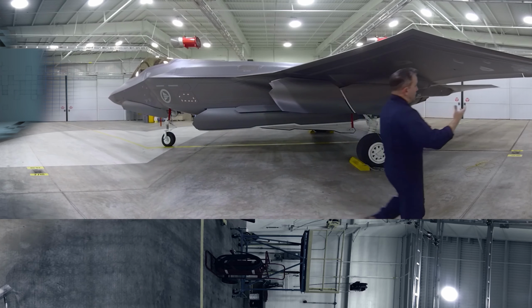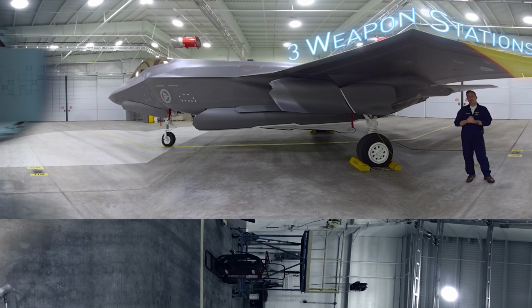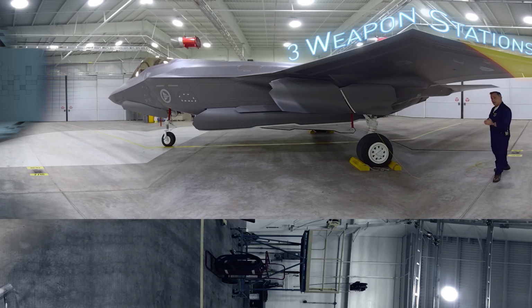Under the wing, we have three weapon stations, an inboard, a midboard, and an outboard station. The inboard and midboard station are configured for air-to-surface weapons and have been cleared to carry up to 2,000-pound class warheads. The inboard station does have the growth capacity to carry up to a 5,000-pound class warhead. The outboard station is configured for an air-to-air missile only, and at this time we have the AIM-9 heat-seeking missile cleared to fly on that station.